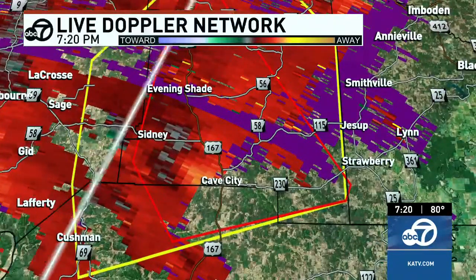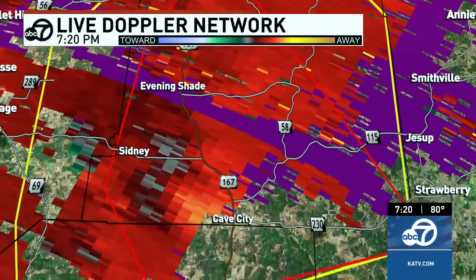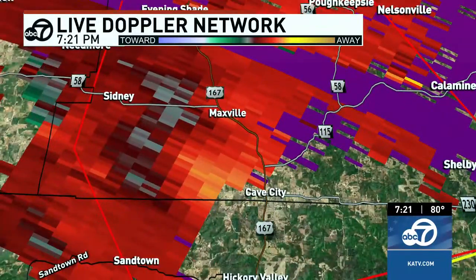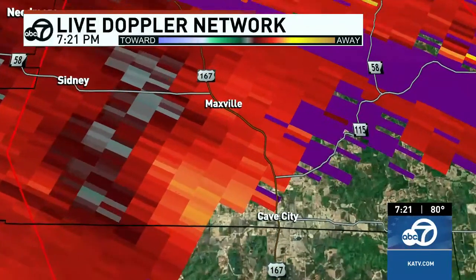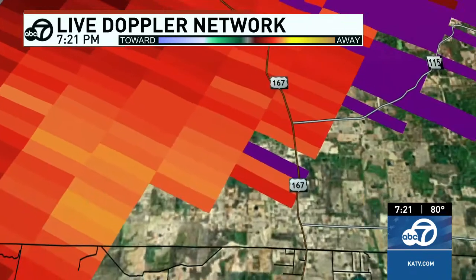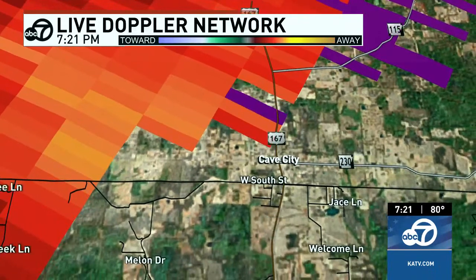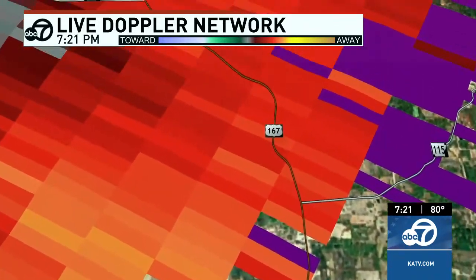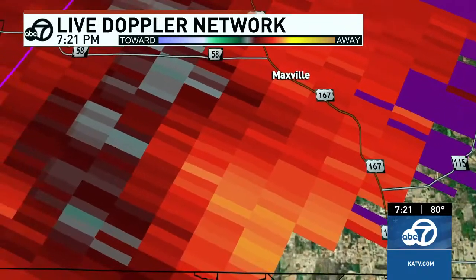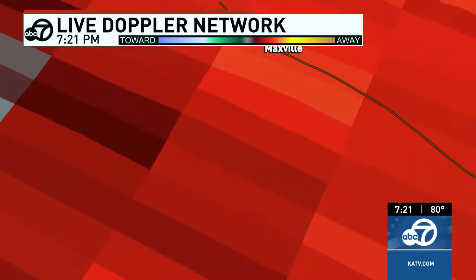This actually is taking a northeasterly trajectory. It may be going just to the northwest of town, and it's coming up, crossing between Sidney and Cave City, really putting it right in the vicinity of Maxville. And I'll try to zoom in here and get a better look at the streets there. You see there's Cave City, there's County Line, and then up here towards Maxville, we have quite a few streets that we can go over here, I think.